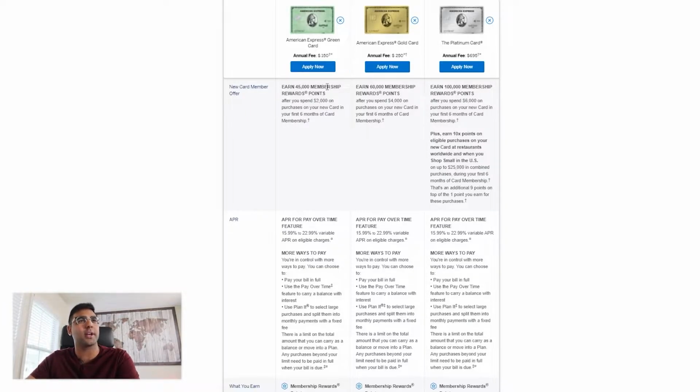With the Green, you're going to get that 45K after 2K in spend. With the Gold, you're going to get 60K points after 4K in spend. And with the Platinum, you're going to get 100K points after 6K in spend. And all of these spending requirements are in the first 6 months of membership.